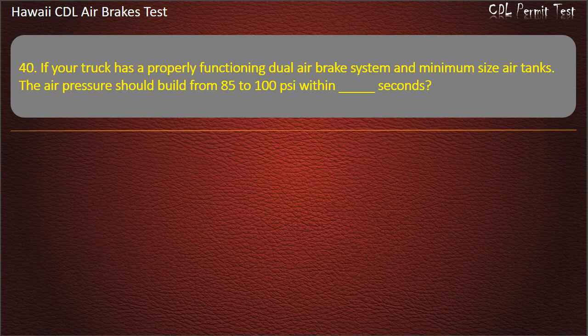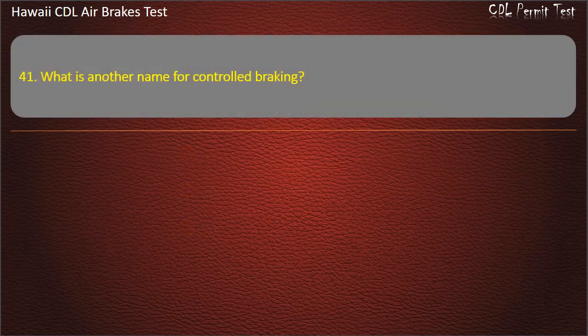Question 40. If your truck has a properly functioning dual air brake system and minimum size air tanks, the air pressure should build from 85 to 100 pounds per square inch within seconds. 45. 20. 60. Answer. 45.